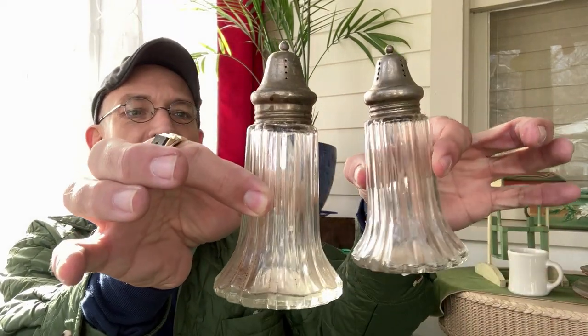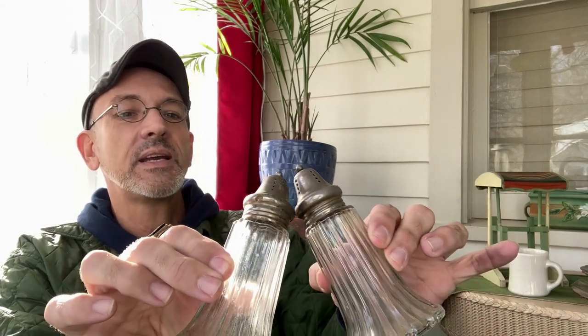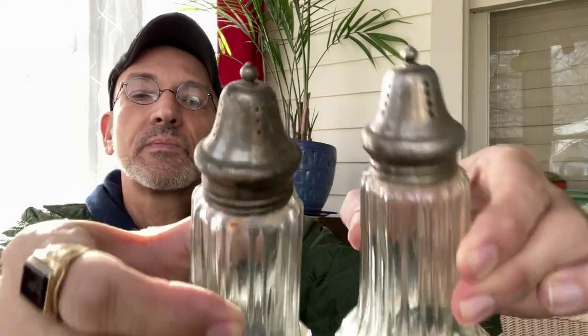Now, I have two nasty, dirty salt and pepper shakers that have to be cleaned, but aren't they nice? Don't these look Edwardian? Paid $1.99 each. The lids are good. These are old. You got a lot of salt and pepper in there. All right. Now, let's do that last.